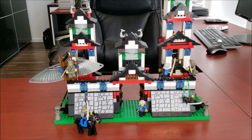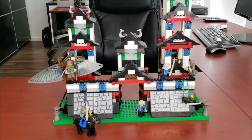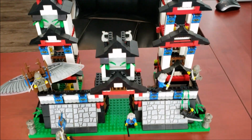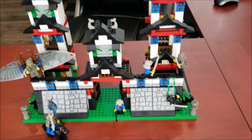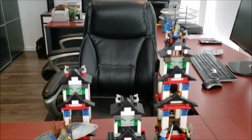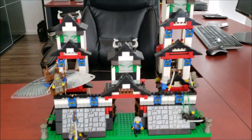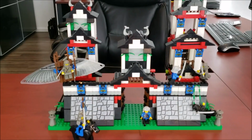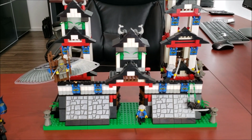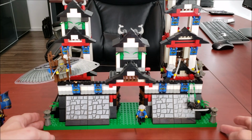All right, so here the behemoth is. First off, I'm just gonna pick up the tripod and show you guys what we're looking at. So really cool set. It's huge too. It's nearly 2 feet tall, honestly, with that top right tower. But now that you've seen the top, let's give you a 360 view of this guy.